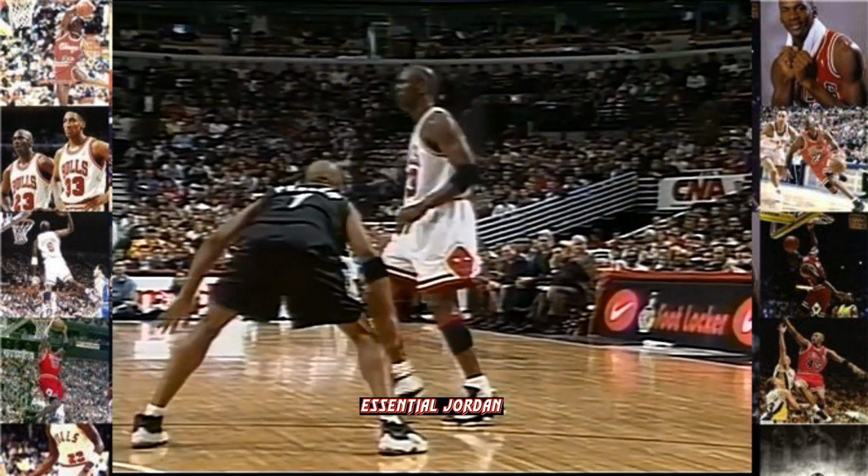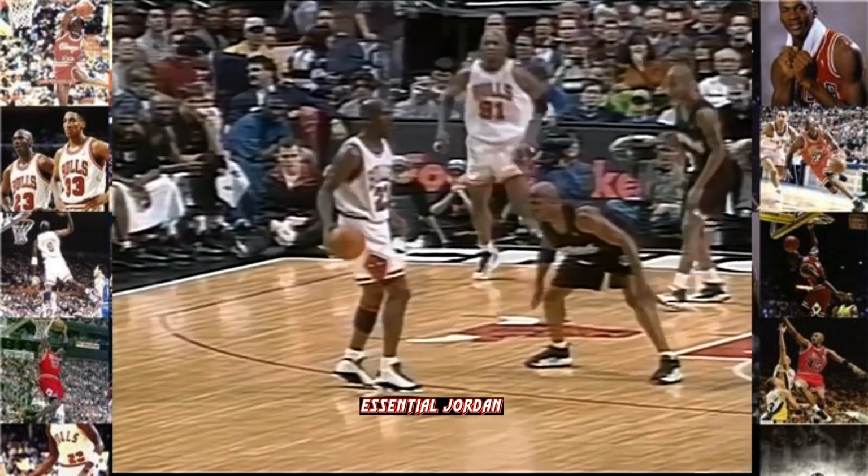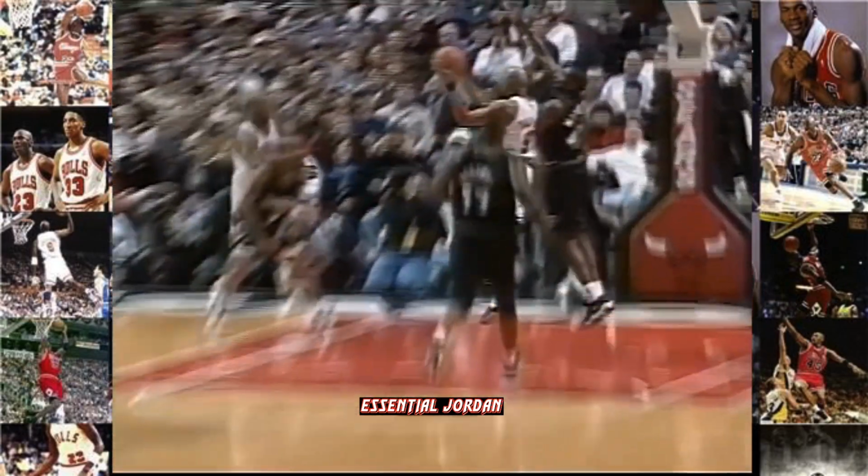Big Stan just mistimed his jump. What a pass by Jordan! Oh, what a play! Did you see that? Looking one way. Off the dribble, great timing on the basketball, great feel.